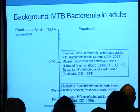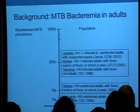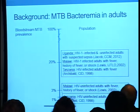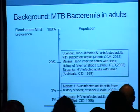So there have been a variety of studies that have looked at severely ill adults and looked to see whether or not circulating tuberculosis can be detected in the blood of severely ill patients. Now, I'm not going to go too much into this because the last talk of today is Shevin Jacob, who I'm sure is going to talk about the first study listed there, so I don't want to go through that too much. But I would say there have been several studies which have showed shockingly high rates of circulating tuberculosis in the blood of adults with severe illness in Africa.